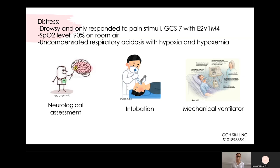The assessment includes level of consciousness using the Glasgow Coma Scale, orientation by asking place, person, and time, motor function to assess how strong he is and whether he can obey commands, and also pupillary response, assessing pupil size, reaction, and equalness of both eyes.